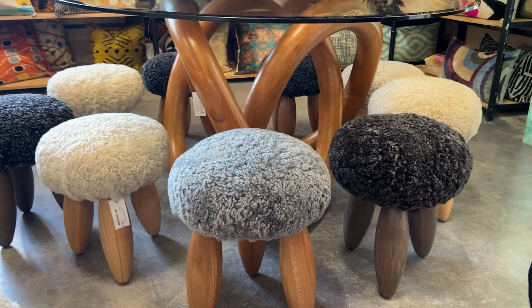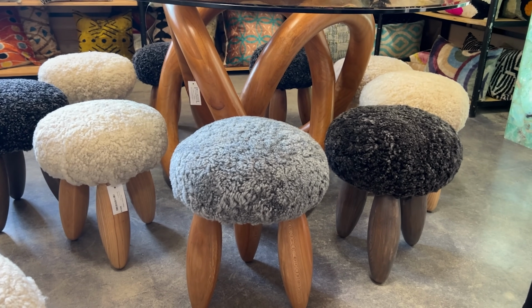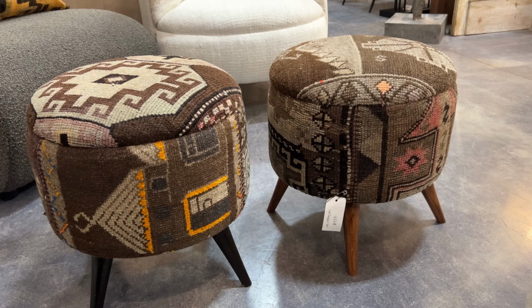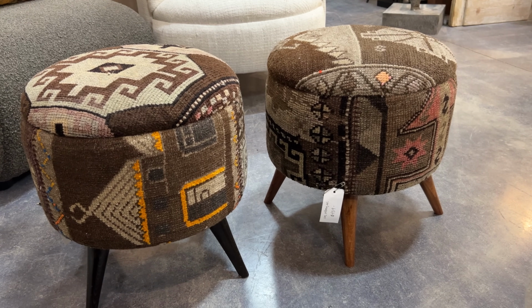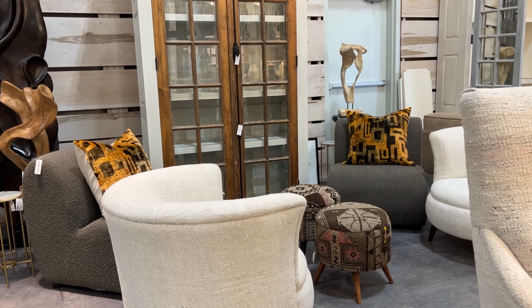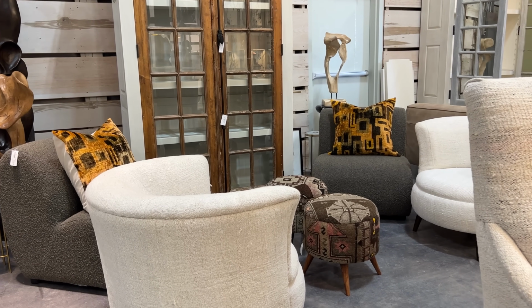Okay, some of the newer pieces, manufactured pieces, were, to me, not worth it in Round Top. Yeah. Like these little stools, $800 per stool. Maybe you go to Home Goods, because honestly, I think I've seen similar pieces there. Yeah. Okay, so let's jump into what we almost bought.